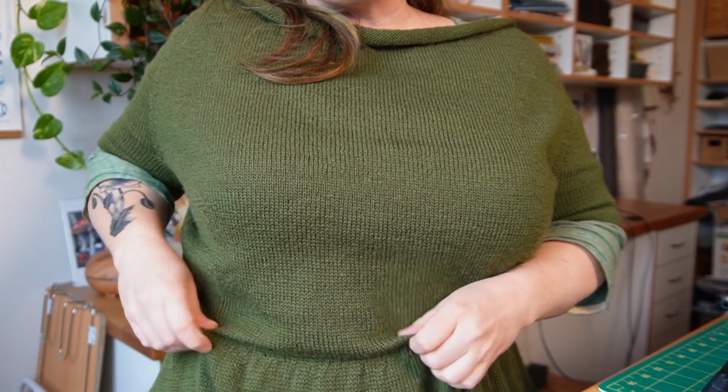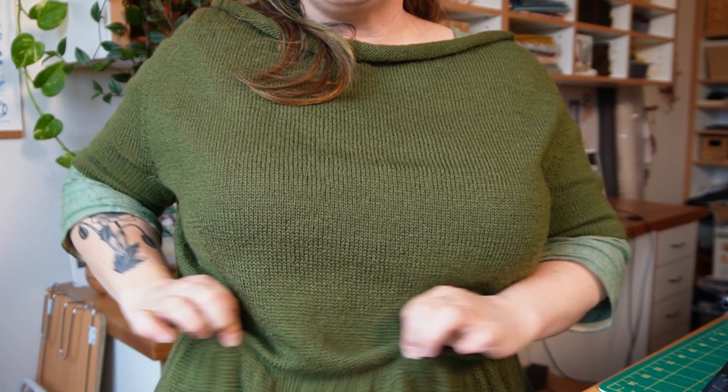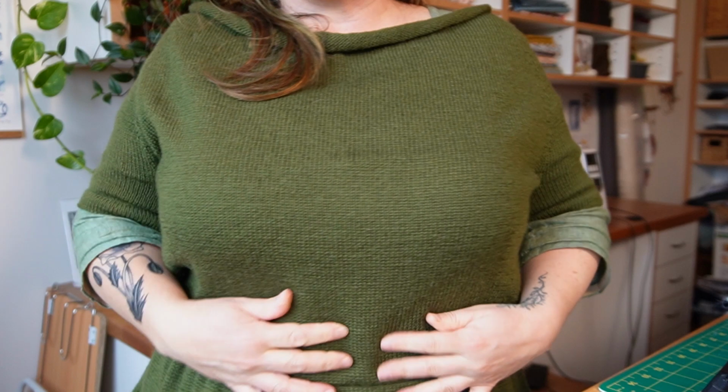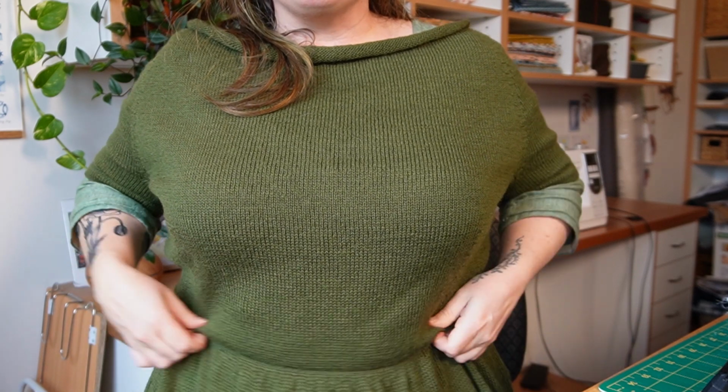Now, it's only because of the method that she used in the pattern to fuse the skirt and the bodice together. It is not very flexible at all. So I'm pulling it here. It is taut. Very, very taut. Now, it feels fine and it doesn't cut in at all. I have got some room.